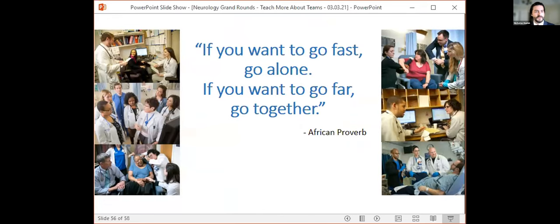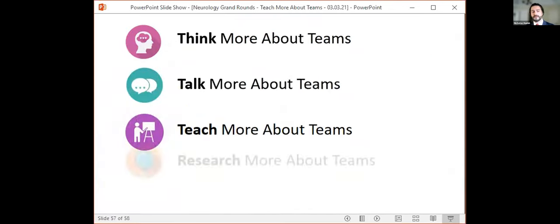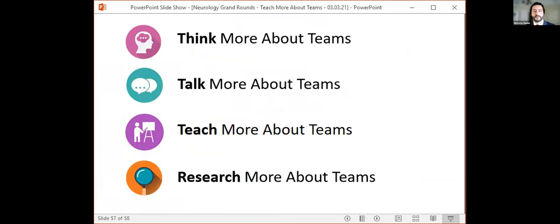So I'll end with one of my favorite quotes. If you want to go fast, go alone. If you want to go far, go together. And we'll remind you that we get there by teaching about teams, thinking about teams, talking about teams, and where we can, researching more about teams so we can not only catch up and keep up, but where we can lead for our students and our patients.